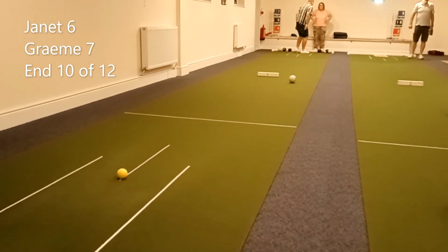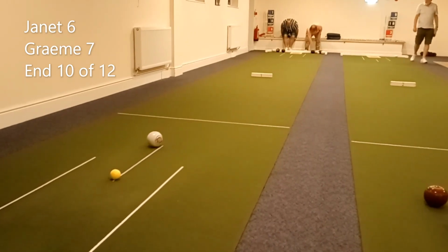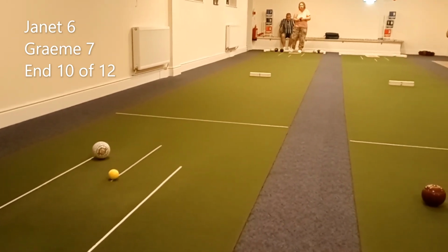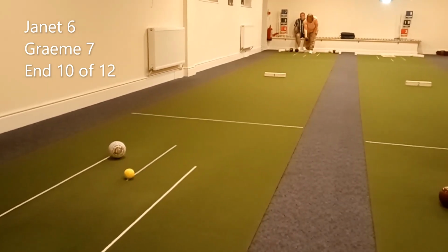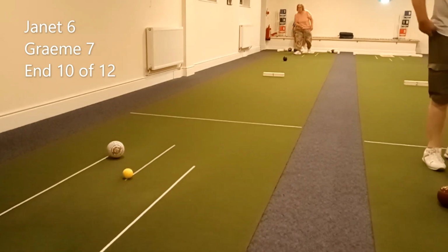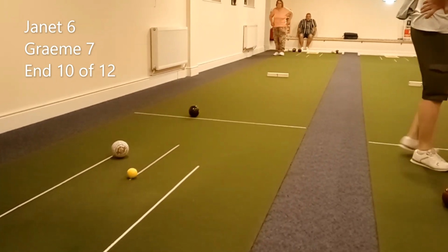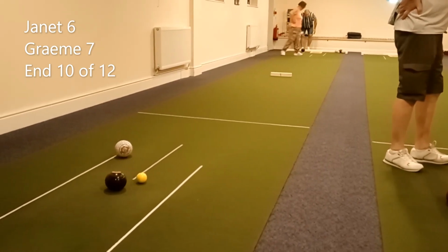Well, that was one to Graham, so the score is 7-6 in his favour now. Three ends to go. All three results still possible. Although, if it's a tie, we will have to go into a tie break. Explain the tie break if it happens. That's a good start from Janet.